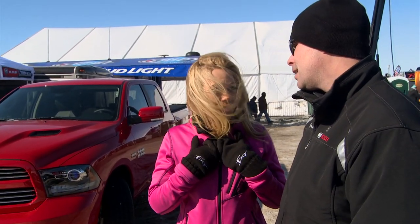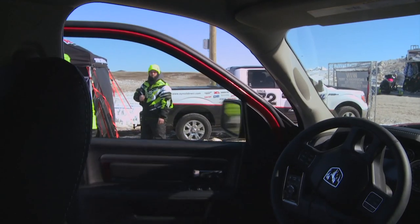Okay, and I want a tour of this vehicle because not only do I love it because it is beautiful and red, but it's a Ram truck. So give me a tour. Let's go inside and check it out.